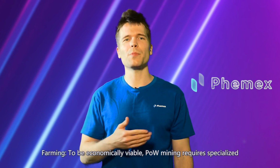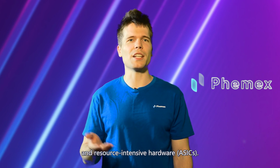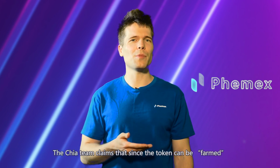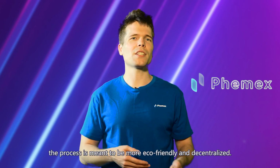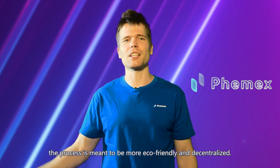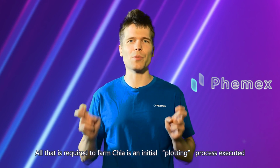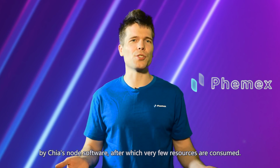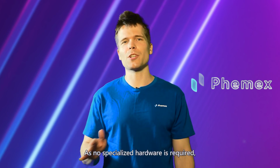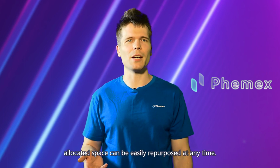One is farming. To be economically viable, proof of work mining requires specialized and resource-intensive hardware. The Chia team claims that since tokens can be farmed by allocating unused storage, the process is meant to be more eco-friendly and decentralized. All that is required to farm Chia is an initial plotting process executed by Chia's node software, after which very few resources are consumed. As no specialized hardware is required, allocated space can be easily repurposed at any time.